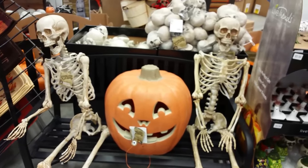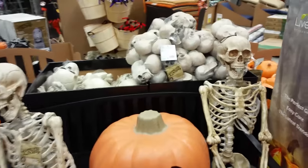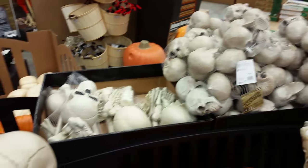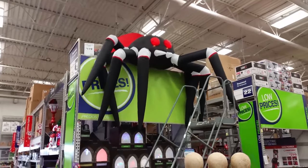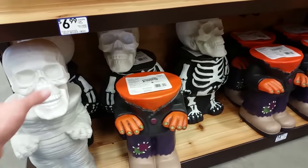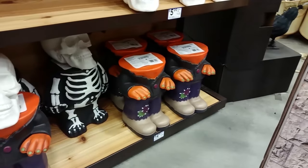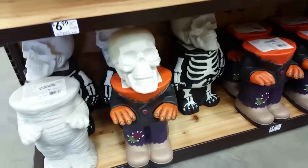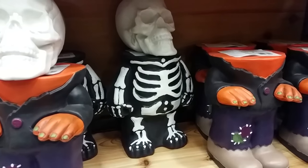And of course you got the people on the bench. Just a bag of skulls. No big deal, you know. Yeah, that giant guy. Big old spider. Sheesh. Oh yeah, these are cool. You could just take different heads and put them on different things. Yeah. I just like coming in here and playing with the heads and putting them around. Like that one there. That's pretty cool.